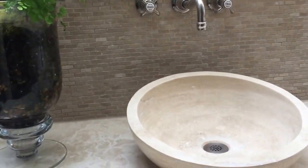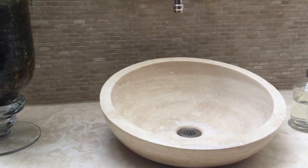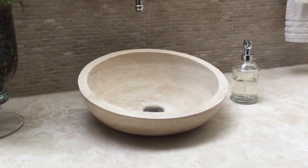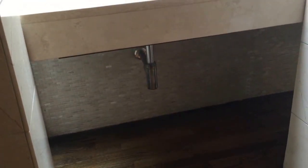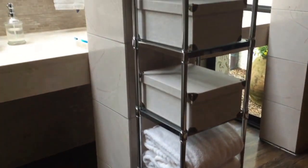These are hand-carved travertine sinks. And they sort of repeat that shape of the egg-shaped tub. The sinks sit on top of a travertine slab that's just sort of floating. There's no legs or anything holding it up. And there's also no cabinets, which explains why I have this etagere right here.